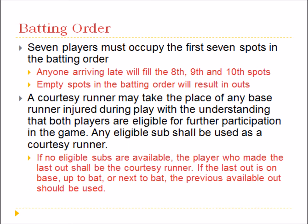7 players must occupy the first 7 spots in the batting order. Anyone arriving late will fill the 8th, 9th, and 10th spots. Empty spots in the batting order will result in outs.